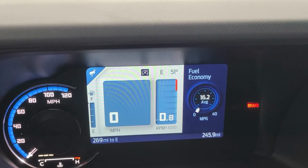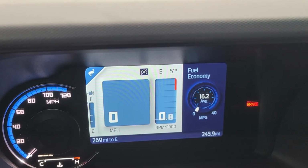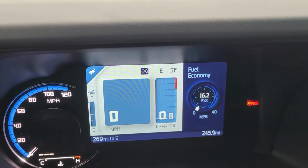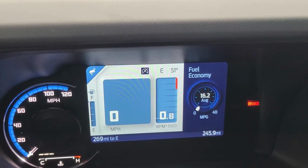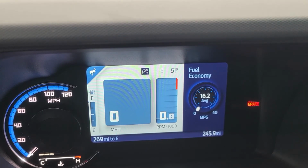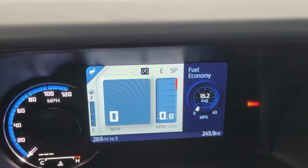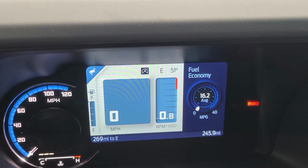But 16.2 in such a small car with a 4-cylinder, it's really bad. There's no way around it. Really, really bad. About 20 years ago, my first vehicle was a Jeep Wrangler with the inline 6-cylinder, and that was a very similar vehicle to this, 2-door, and a JK series back then.